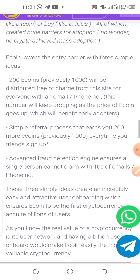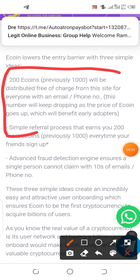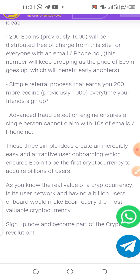So let us scan through. Now, like I said, if you sign up, you earn 200 Ecoins. You earn 200 Ecoins and you sign up a friend, you also earn 200 Ecoins for signing up a friend. That is how you grow your Ecoin. Okay, once you create your Ecoin account, sign up other downlines. It is free of charge.